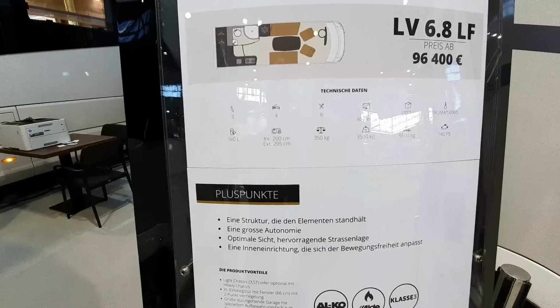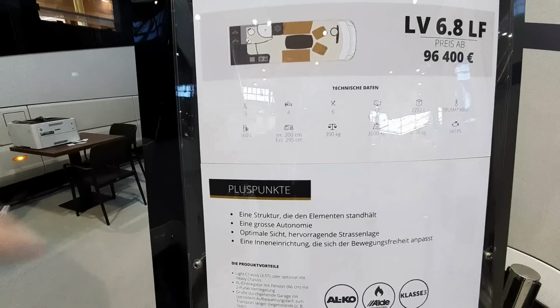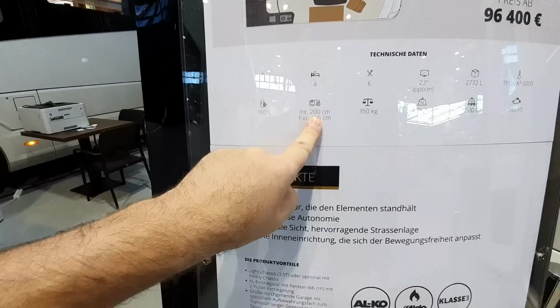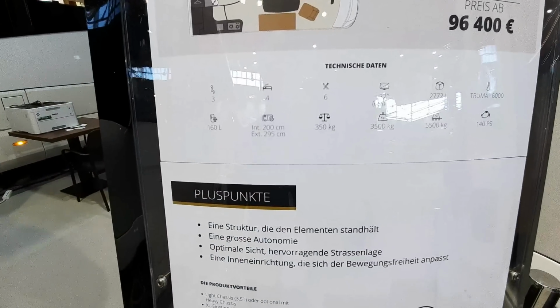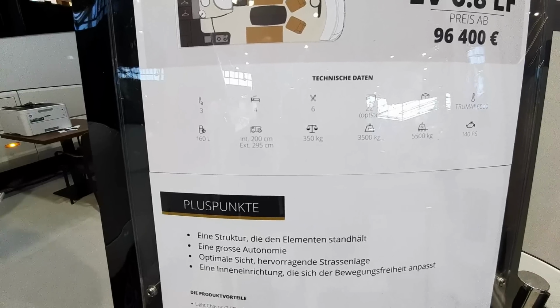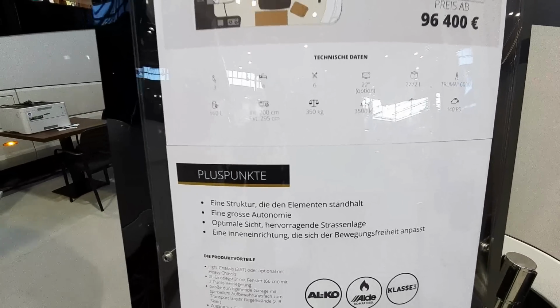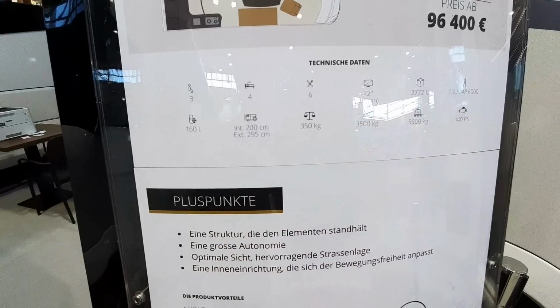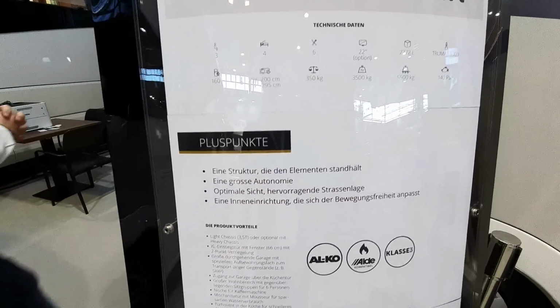But what is particularly interesting about this is the layout. It is quite unusual. It's got 2 meter standing height. Externally it's 290. I believe it's 680 centimeters in length, although that doesn't need to be written anywhere. And it weighs 3.5 tons. 5.5 ton basis, right? So you can stick 2 tons of stuff in here.